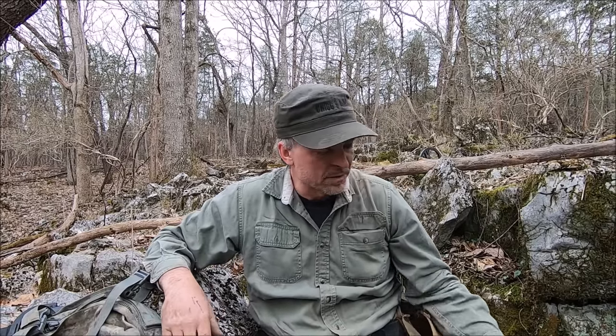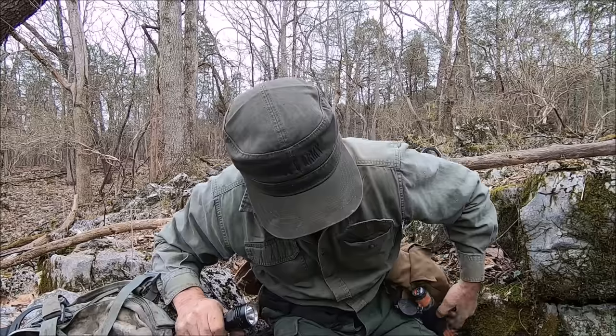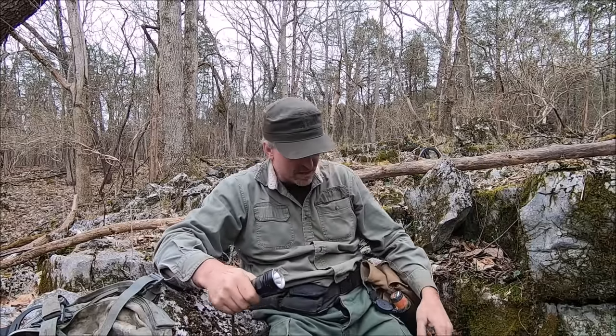I'm kind of working my way back to the vehicle, and I'm not really finding a lot, but there's a lot of sinkholes here and holes in the ground that could be caves. So I'm actually sitting at one. I thought, well, we'd take a look at it together. I got my trusty flashlight. I'm so tired. Let's take a quick peek at this, and maybe we'll turn this into a caving video.